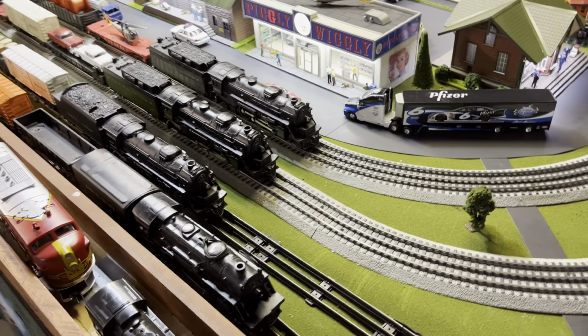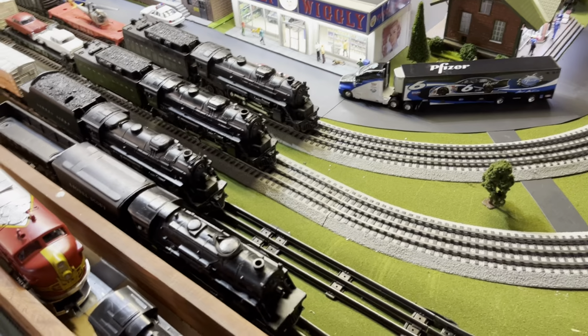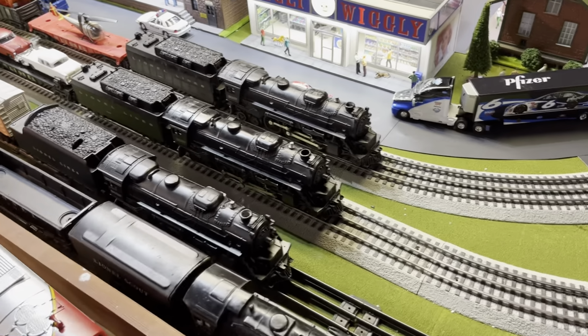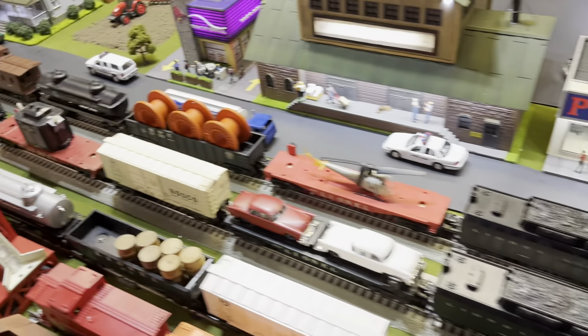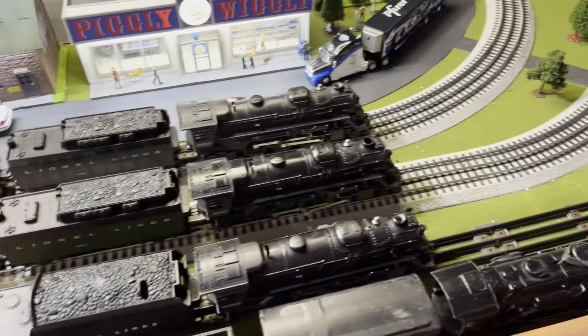I have a fun one planned for you this evening. Just to explain the engines we are going to talk about this evening, I have four sets I'm going to talk about tonight.